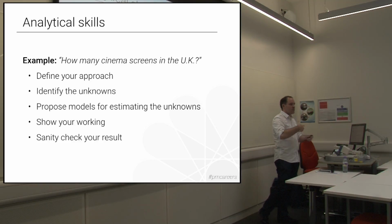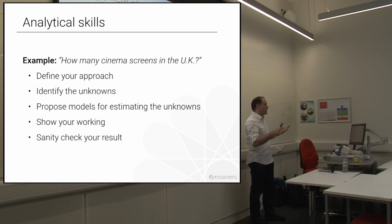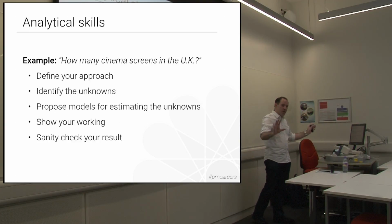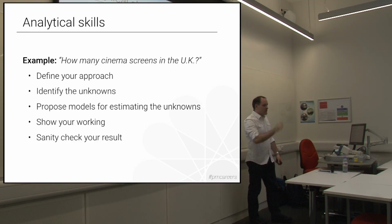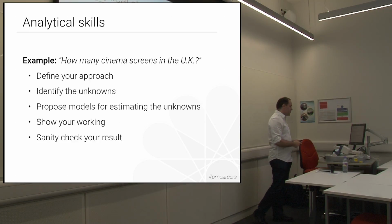How many cinemas can the market sustain from a business perspective? And then there are a number of different ways of doing it, all very valid, all perfectly reasonable. But the point is to figure that out first, and then write it up, like literally on the board. Say I'm going to do it this way, and write a quasi-equation that identifies all the things you need to figure out in order to come to an answer, and then break those down and work your way through them.